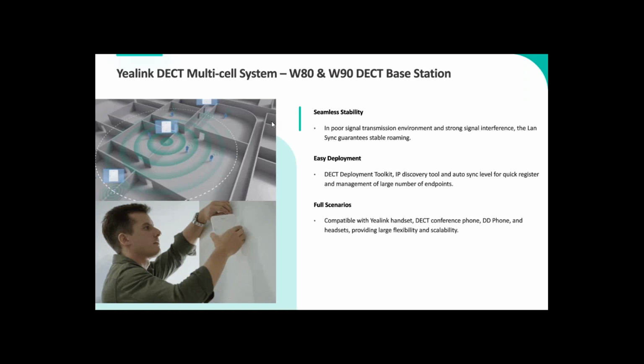A few key features of the multi-cell: you can count on seamless roaming with the LAN sync. Even in an environment where there may be poor signal transmission or signal interference, you can count on this being a stable roaming solution. We've got the DECT deployment toolkit, which I've just mentioned. To explain a little more about how that works, it's a piece of kit with a couple of base stations and a handset, where the handset has special firmware on it designed to test signal strength. You'll put the base station down and start to walk around with the handset, monitoring on the screen, and when it reaches a certain signal level, that's when you know you need to put in your next base station.